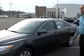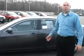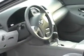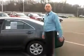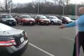Like I said, this is the 2010 Camry LE, the 2.5-liter four-cylinder engine. Power windows, locks, keyless entry, power mirrors, power driver's seat, steering wheel mounted audio controls. Really nice car. Does come with a 6-speed transmission now. That's new for 2010. Coming around to the back, you can see we now have LED tail lights.